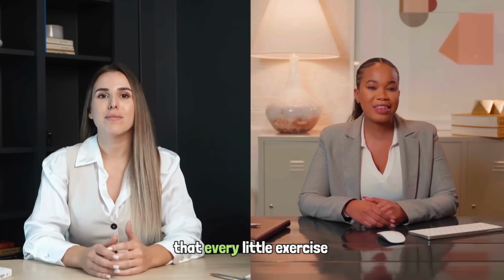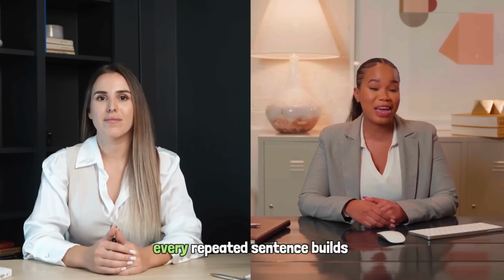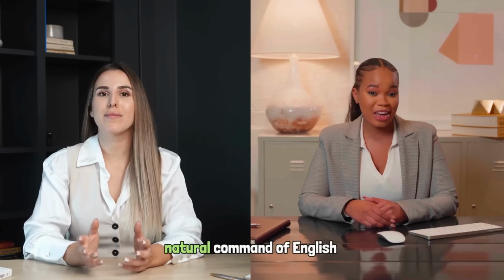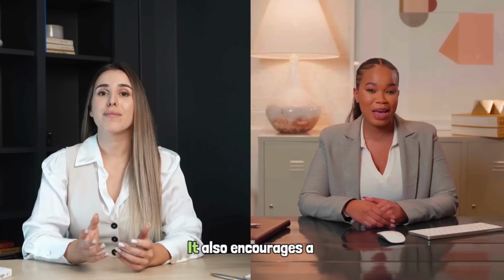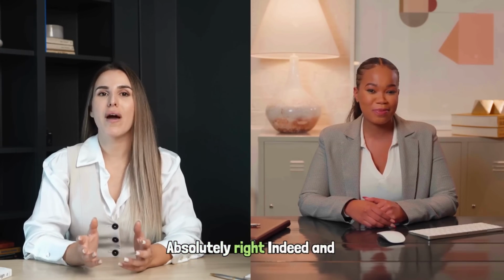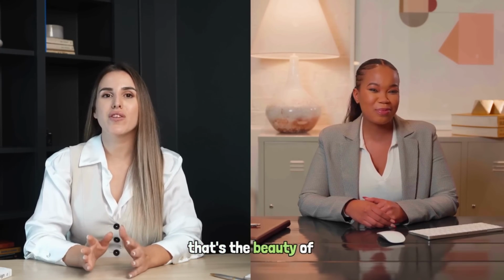It highlights that every little exercise, every repeated sentence builds towards a fuller, more natural command of English. It also encourages a mindset of lifelong learning. Indeed, and that's the beauty of this approach.